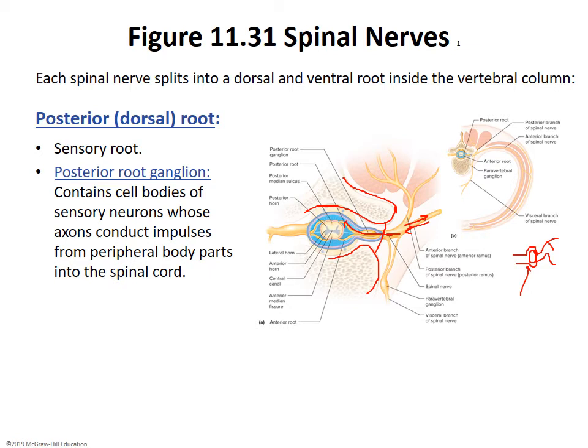Now, the posterior branch is sometimes called the posterior root or dorsal root. Remember, posterior and dorsal are synonymous. They can be interchanged. That nerve goes in, and then when something needs to go out, it comes out on the anterior or ventral root. And so these are what we refer to as nerve roots. You have a posterior or dorsal and an anterior or ventral nerve root, and that's the way the spinal nerve branches.